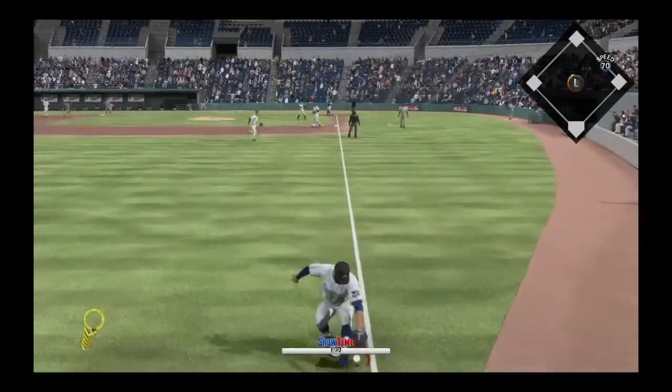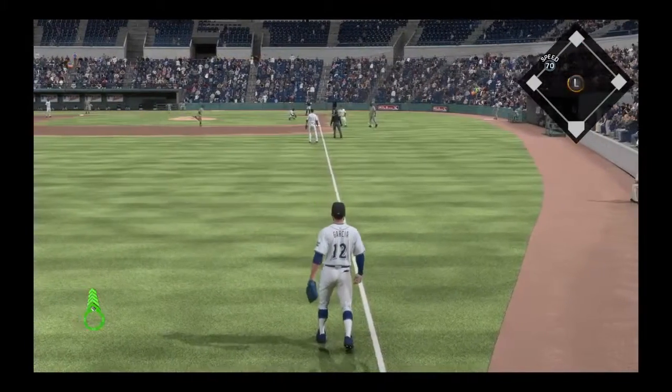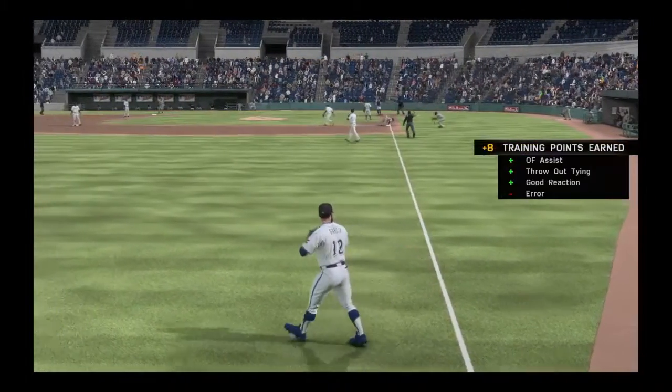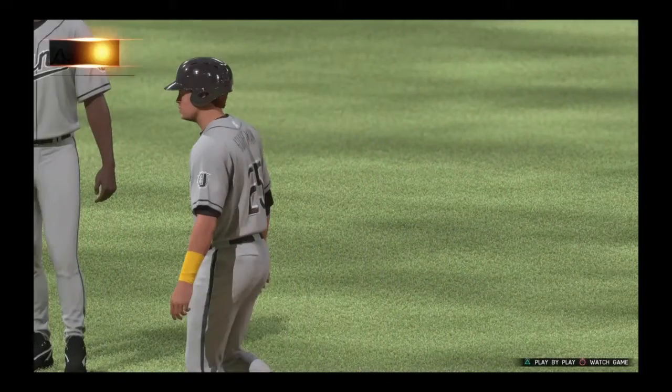Running hard. He's digging for second. Around second. He'll try for third. The tag, and he is called out trying to stretch 2 bases into 3. Yeah, a little surprising.